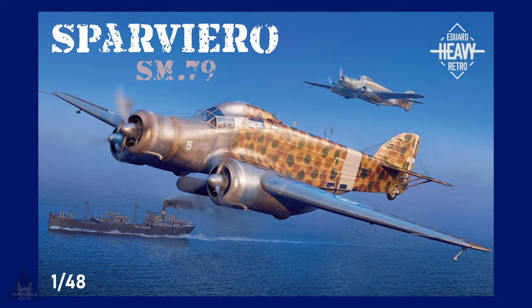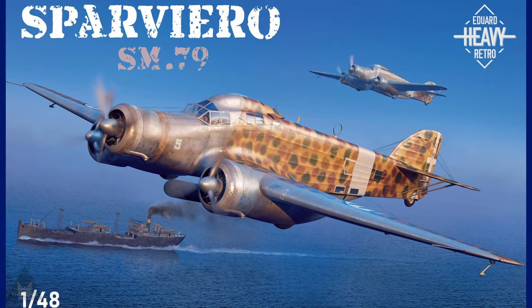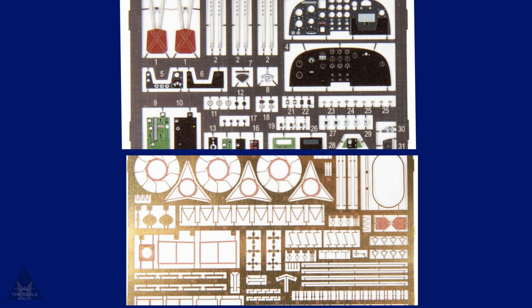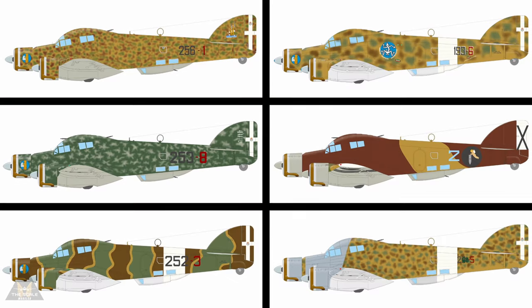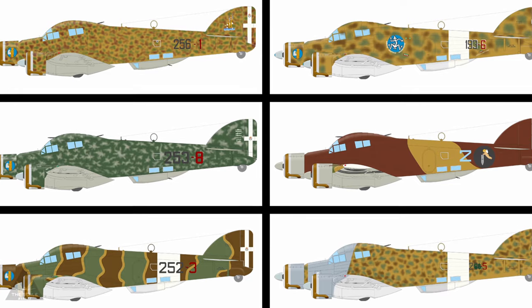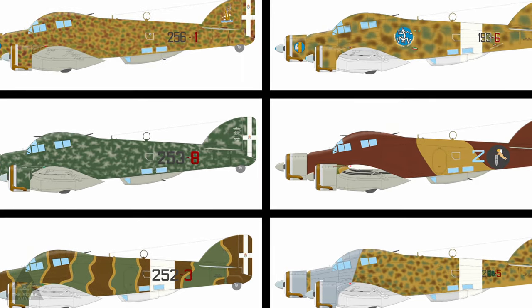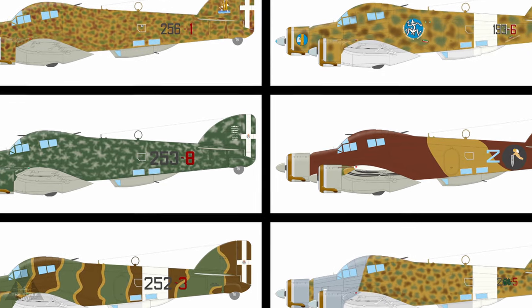At number three is Eduard's Sparviero SM.79 Heavy Bomber. I would advise you approach this kit with caution. It's technically difficult to make. It's an old tooling. Eduard have made it in limited quantities. It comes with six markings, does have resin parts, does have PE parts, but it is going to be a challenge of a kit.